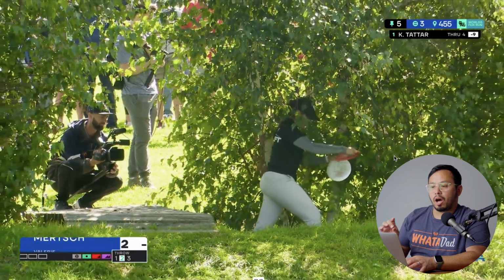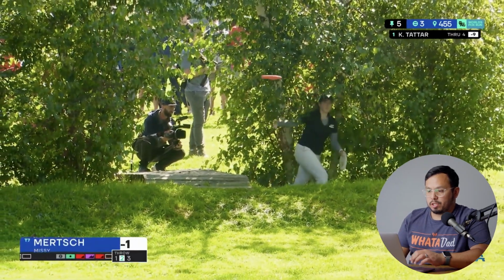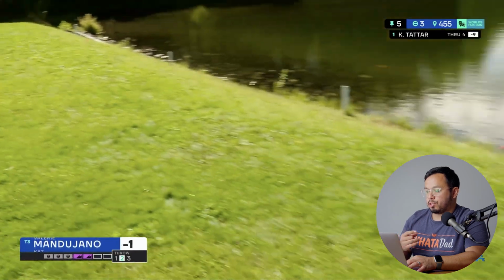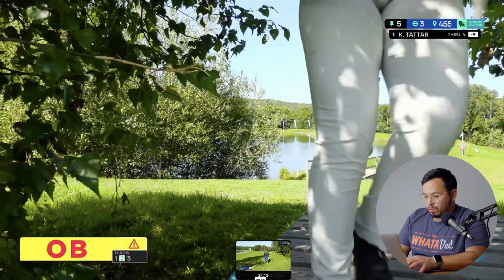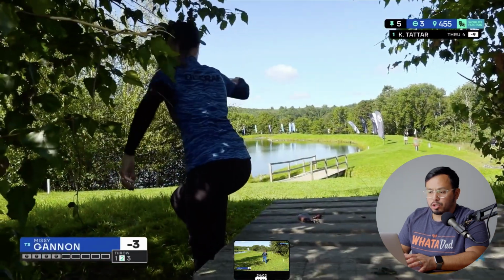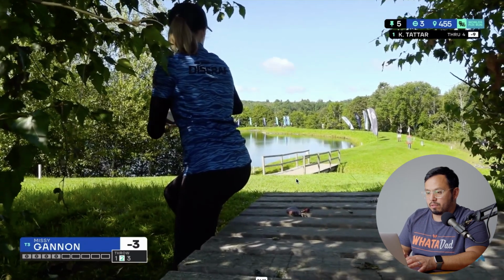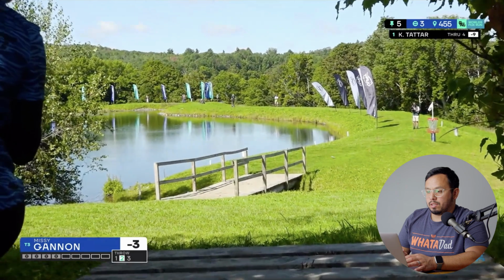You can see a lot of these players go with a backhand. So here's Valerie. She goes with the backhand, and what happens is she puts it a little bit too high, kind of juices it a little bit, skips, goes left, out of bounds in the water. Then you've got Missy. She goes backhand as well, but she saw Valerie's mistake and adjusted accordingly, and she throws it short and into the ground.